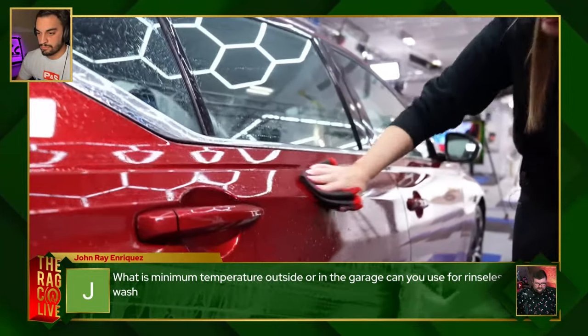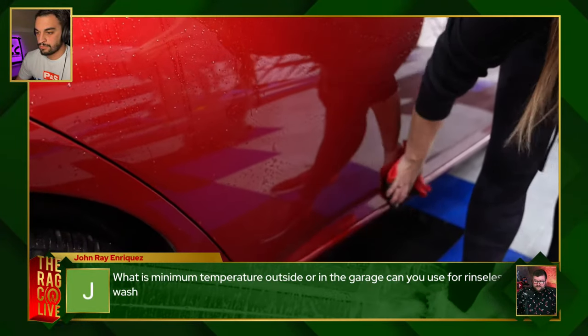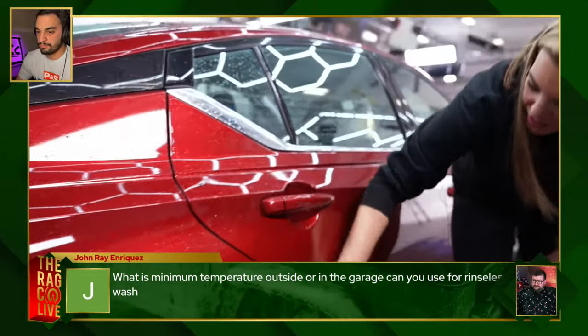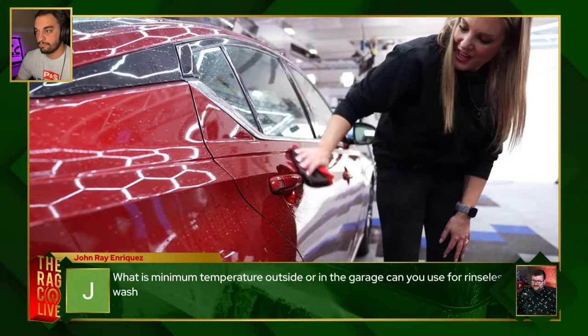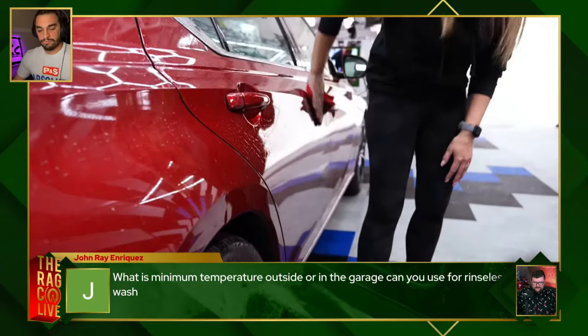And since we were talking about temperature, I will say too that regardless of the temperature, rinseless washing is going to be leaps and bounds better than trying to use a hose, right? Because if it's really cold, then you're going to have a whole bunch of water on the ground, which is just going to turn everything into an ice skating rink, and that's not going to be good.